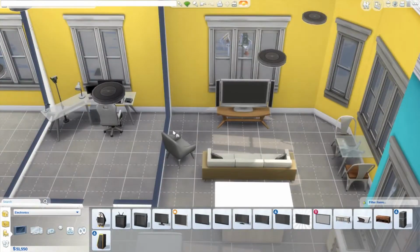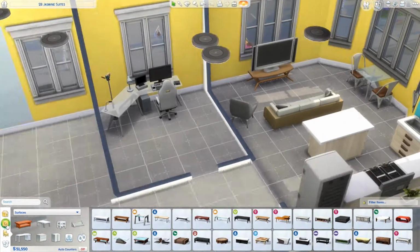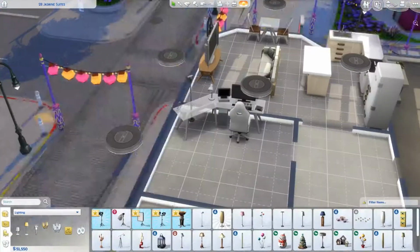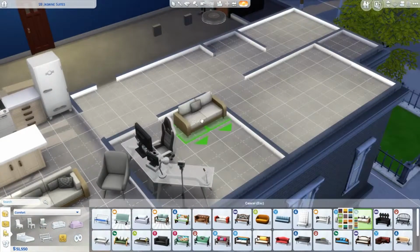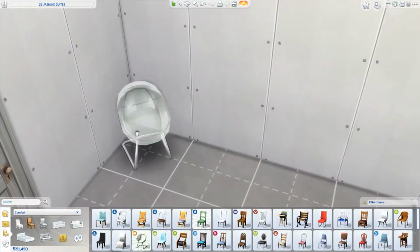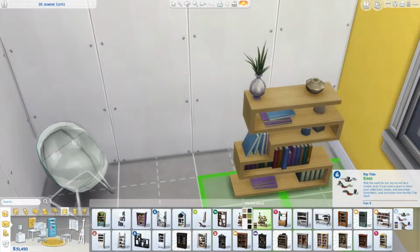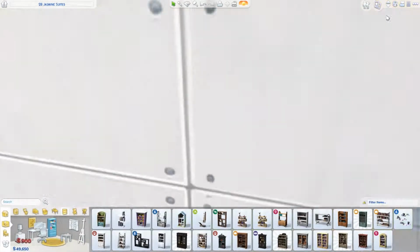And I feel like I should do more family homes instead of just homes meant for single sims, but I'll try my best to do a family home, maybe in another build. But lately I just like having home offices, and a lot of the time the builds I make just don't quite have that space. I don't know, that's just me making excuses.